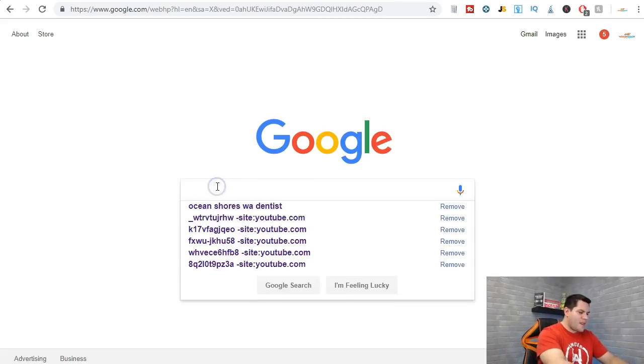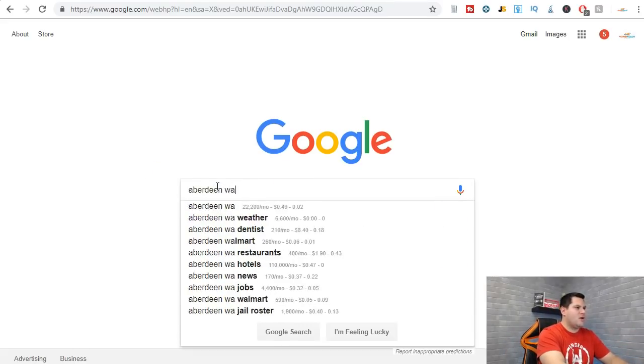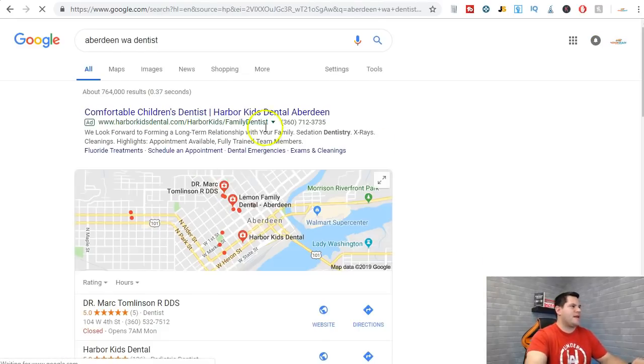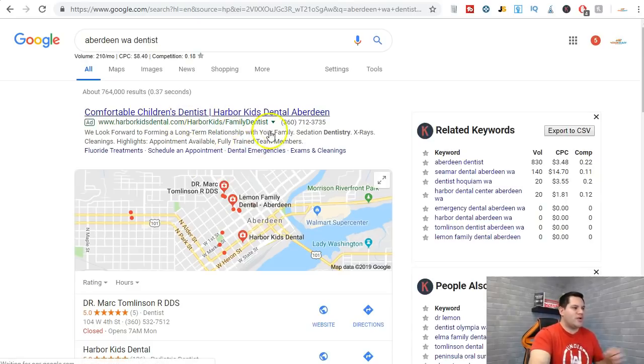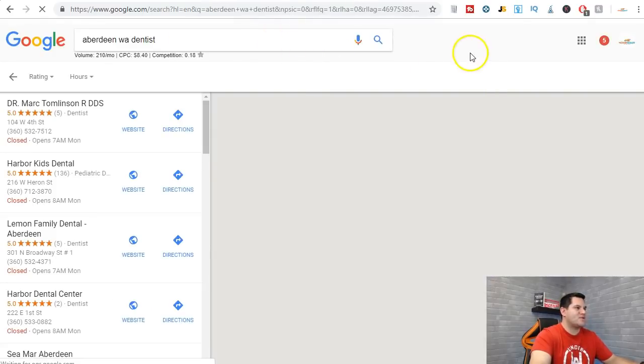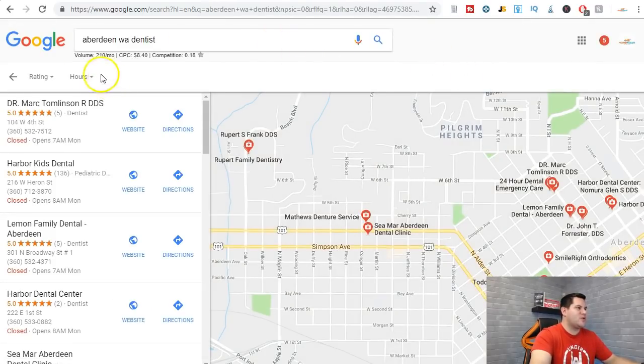So I'm going to type in Aberdeen, Washington dentist, okay? So that's what I'm typing. Now, once you're here, you need to come down to the map and click more places. Okay? So this is what it's going to look like. Here we are. You can see the different dentists around here, and you see the map over here.